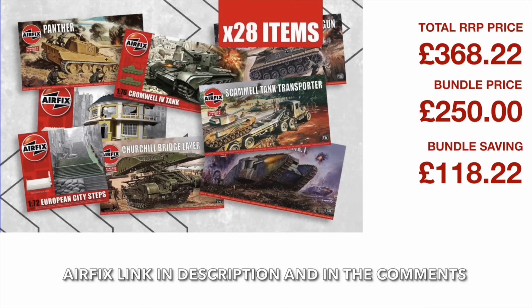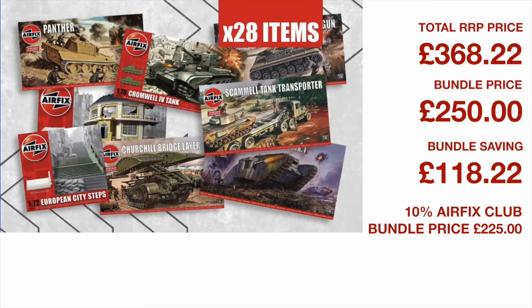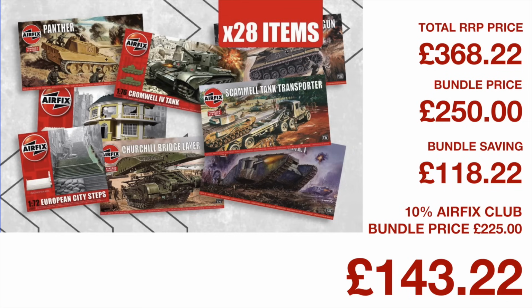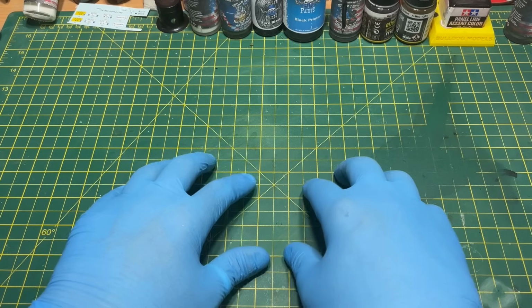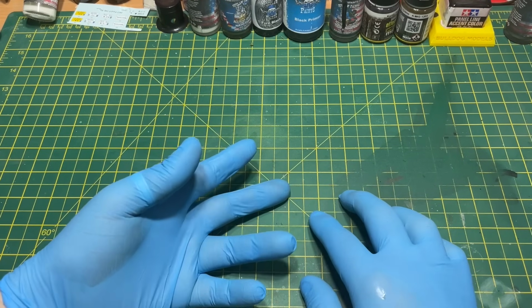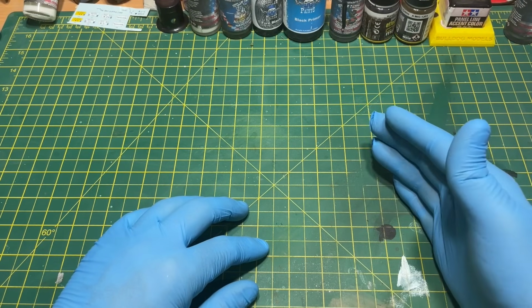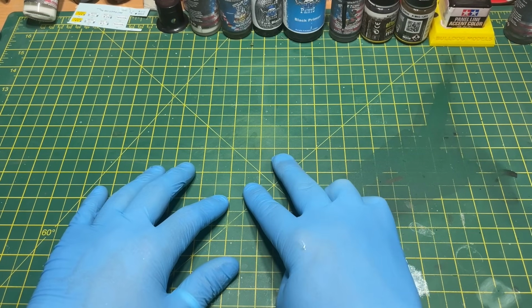£118.22. Caveat, if you're an Airfix Club member, you get your 10% Airfix Club discount, so you'll get another 25 quid knocked off. You could save £143.22. That means you'll be paying £225 for 28 kits. I understand they're vintage classics and the tooling might be older, but you're getting 30 odd vehicles here, because some come as pairs. You know, sometimes you're getting the Landing Craft and the Sherman, or you're getting the Bedford, you're getting 2 trucks in there.